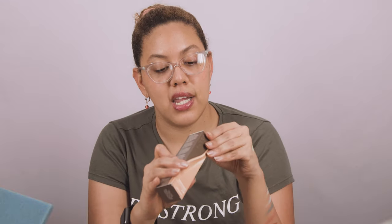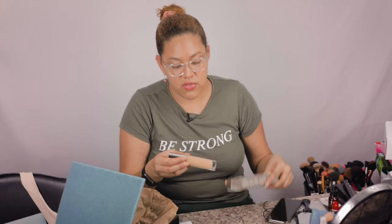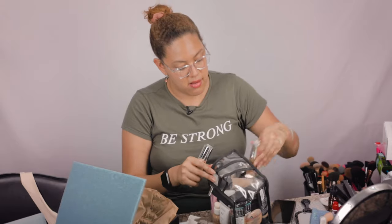I have the Becca Ultimate 24-Hour Foundation. Cool. The shade is Olive. I actually received this foundation before from them. I already own one of them, but I don't know if it's the same shade. No, the shade I had is Bamboo, the one that I received before, and now I received Olive. Olive is a little bit more into a neutral medium shade, like a medium beige or medium tan.